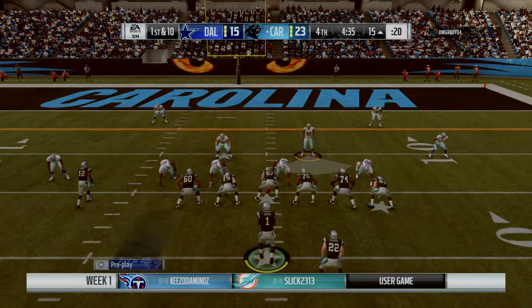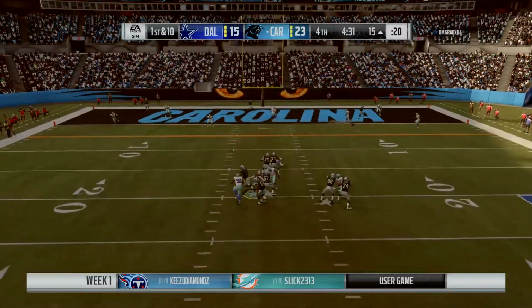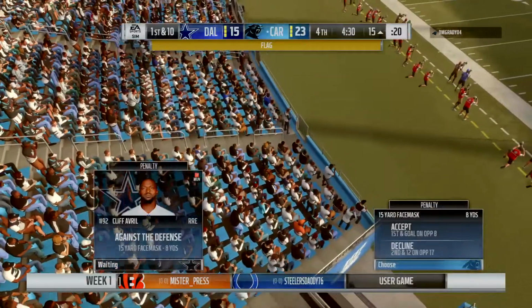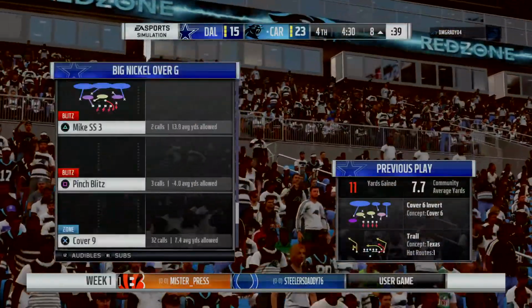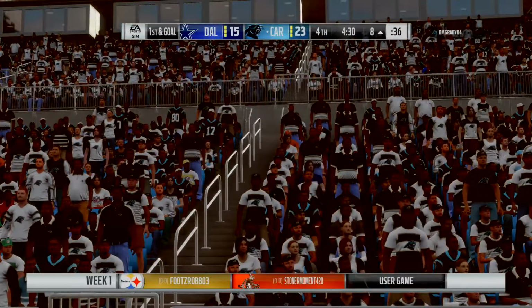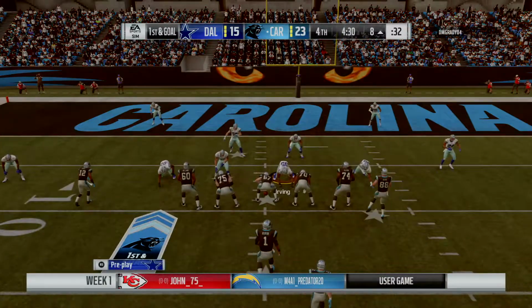Now a play fake here on 1st down. Buying time, and he's taken to the ground, but he was pulled down by the face mask. Here come the flags, and I believe this is going to be a first down. So now then the penalty's got him set up with a first and goal.